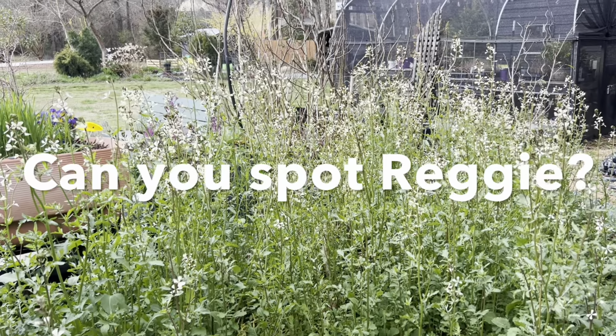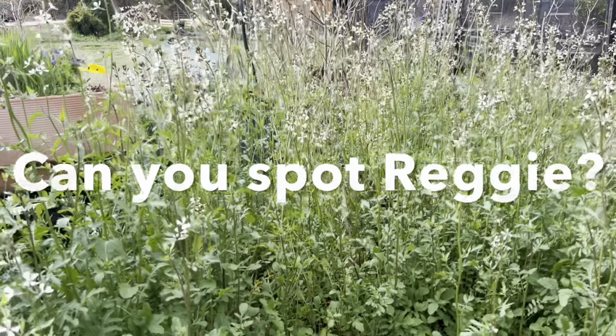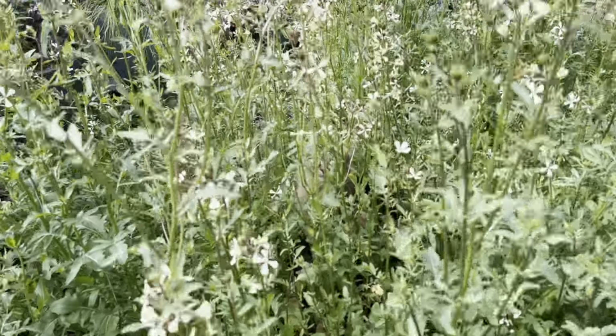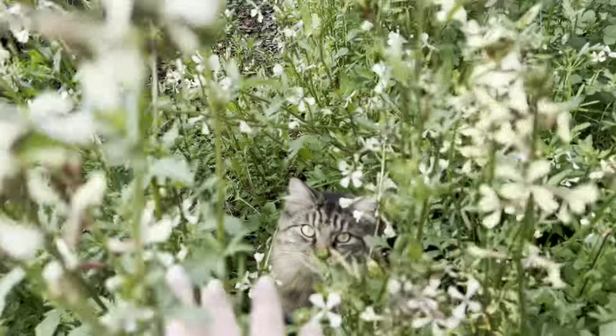All right, can you spot the kitten? Mr. Reginald is in the arugula patch because he is precious. Hi.